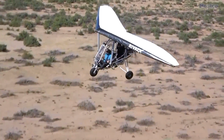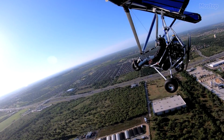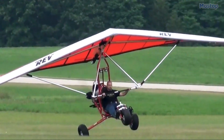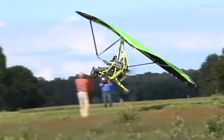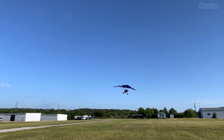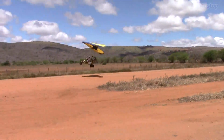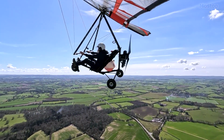single passenger. Trikes offer an affordable, accessible, and thrilling flying experience, making them popular since the 1980s. In Europe, trikes are classified as microlights, while in the United States, they are categorized as either ultralight aircraft or light sport aircraft, depending on their weight and other regulatory factors.